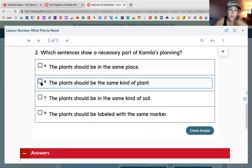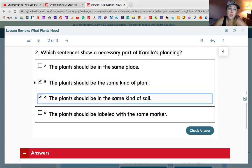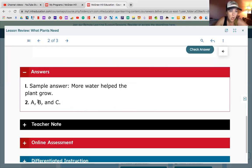Well, you need to make sure that you're working with the same plant, because if I'm working with a cactus and a tomato plant, I already know that one is going to need more water. So in this investigation you have to have the same plant, right? And you also need the same type of soil. I don't want one growing on a paper towel and one growing in dirt. I need to make sure they both have the same elements, and that they're both receiving the same kind of nutrients if I'm talking about water. And was I right? Oh, A, B, and C.